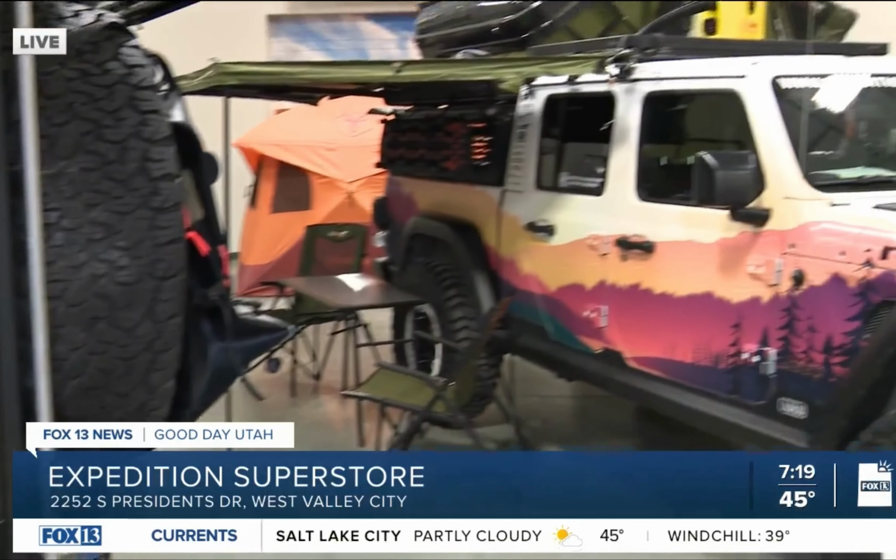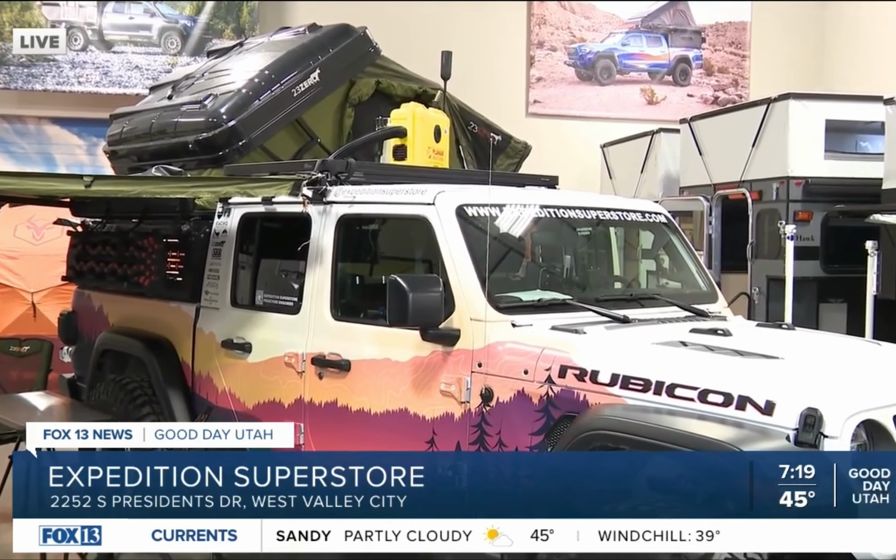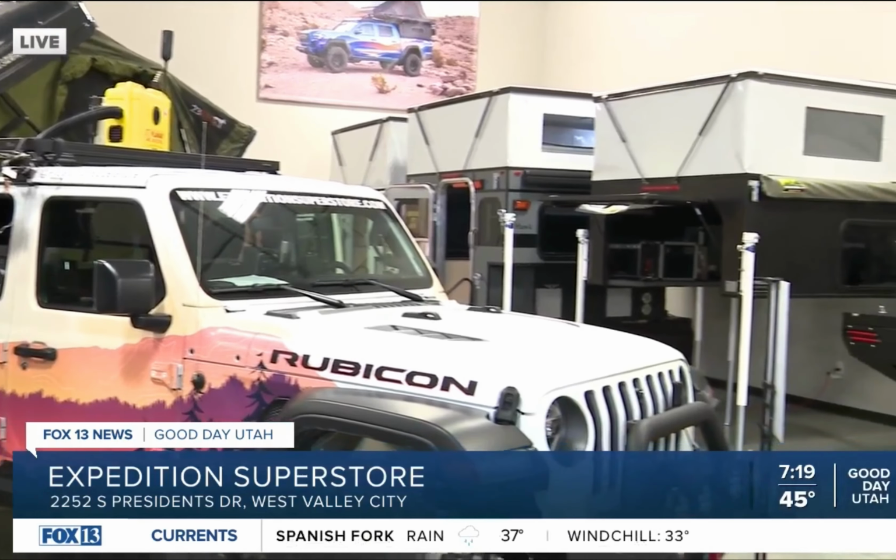Can you trick out a Prius? We sure can, man. Really? We've put a rooftop tent on a Jetta before. We do not discriminate against vehicles.